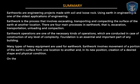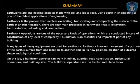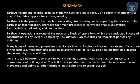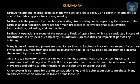On the job, a bulldozer operator can work in mines, quarries, road construction, agricultural operations, and building sites. The bulldozer operator uses the tractor and blade to level the soil, move rock and debris to other locations on the site, and to scoop out soil. An excavator is designed for use on construction sites and is quite expensive to purchase. Many smaller construction companies lease or rent these units to avoid the expensive overhead costs.